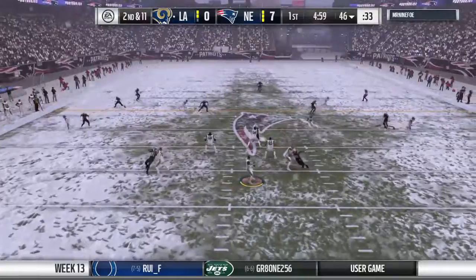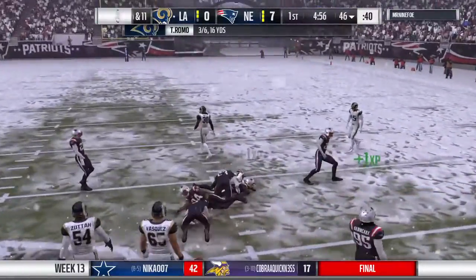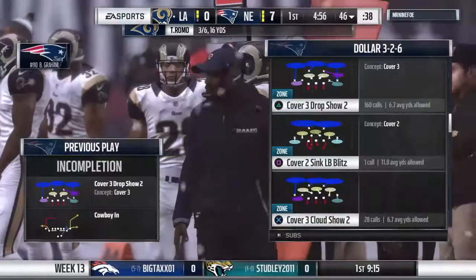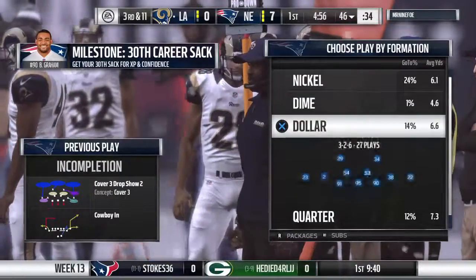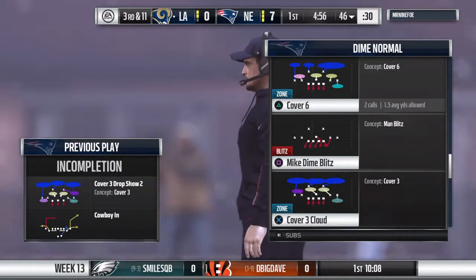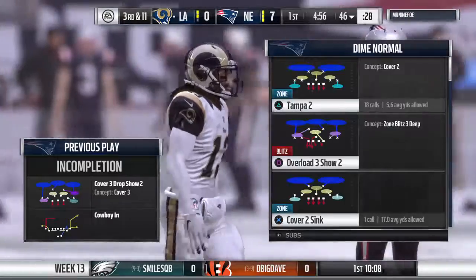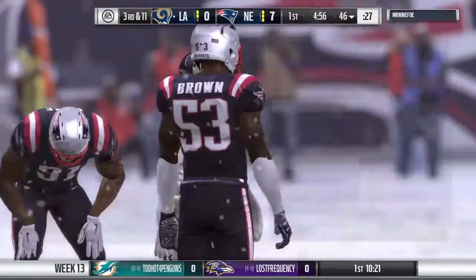Here's Romo now on second down. And incomplete there. A nice hit jars the ball free and brings up 3rd down. Everything looked right on that play except the conclusion. He dropped it. An in route going into a little bit of traffic. Maybe in the back of his mind he was wondering where the hit was going to come from.